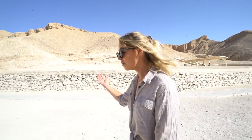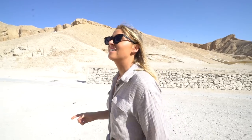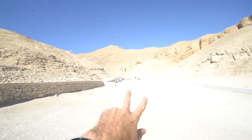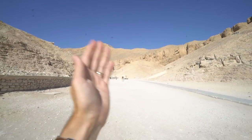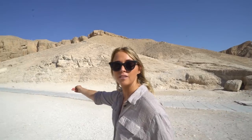All right, welcome to the most famous cemetery in the world. We're currently at the Valley of the Kings, and today we're going to go inside three of the tombs. I think there's about 62 tombs that they found here so far, and I've heard that they are a pretty cool sight to see. If you have a look here, you're just walking down this alleyway, and you'll see signs to different tombs. And they're literally carved into the sides of these mountains.